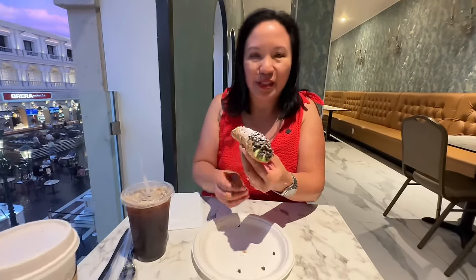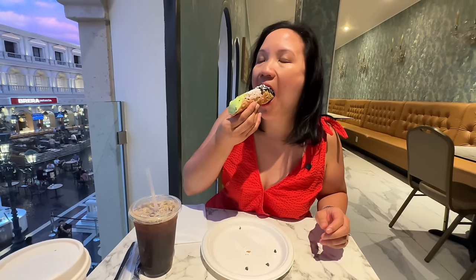This cannolo looks great. This is pistachio filling with the chip. I'm gonna try the chips end first. That looks so good. Pistachio, creamy filling. It reminds you of like a pistachio gelato. Just a really thick custard. It's complemented with the chocolate.